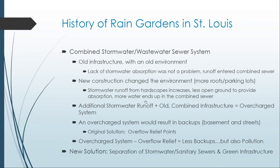Extra runoff did enter the combined sewer, but new construction kind of changed the environment here. We started adding more roofs, more parking lots. The stormwater runoff from these hardscapes increased with less open ground to provide absorption, and that meant that more rainwater was headed into the combined sewer system. So this additional runoff into the old and combined infrastructure equaled an overcharged system.